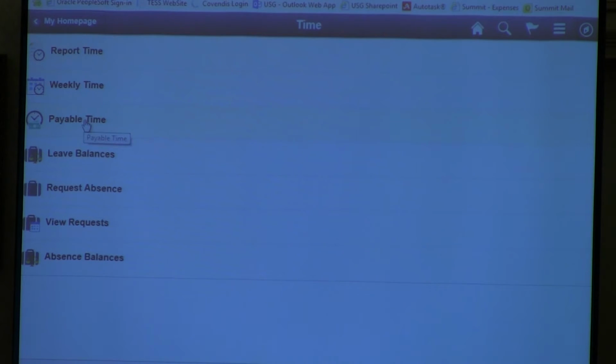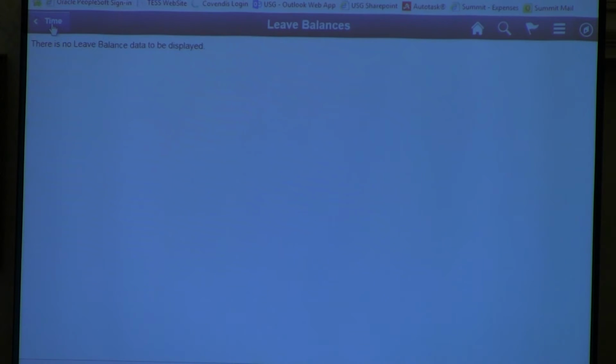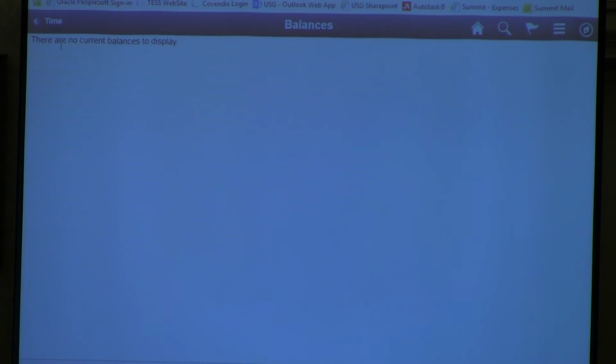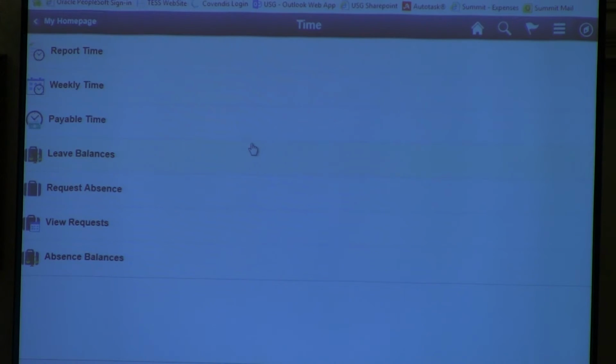And then, of course, payable time once everything runs. We got leave balances. Wait a minute. I thought this person had absence balances. Yeah. So this person doesn't have absence balances. But all these time tiles that you're looking at here, based on your security, who you are, what you have access to, that page is going to be a little bit different. The employees would see one thing, the managers are going to see another.